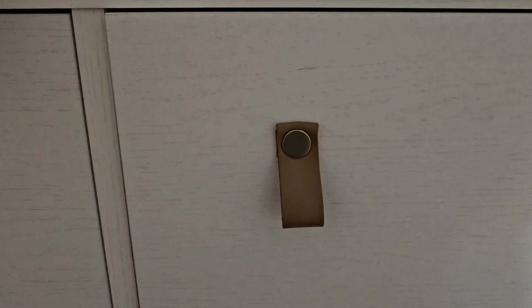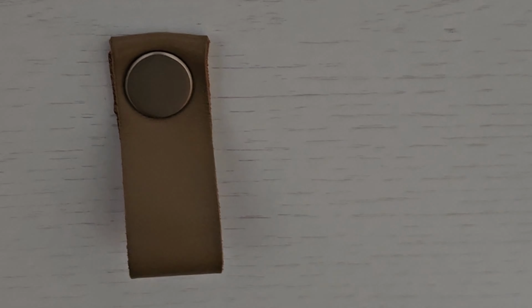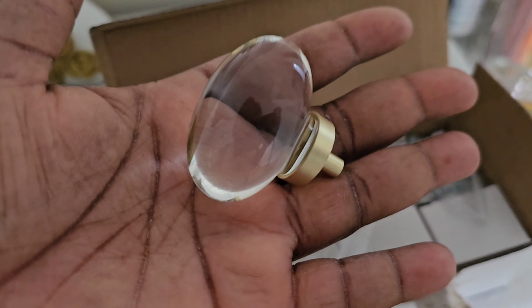I had to wait a few more days to finish recording the video because I ordered new handles for the furniture and they didn't arrive on time. The finish of the wood is perfect, but I wanted a more modern look. I'm going to install these right now.